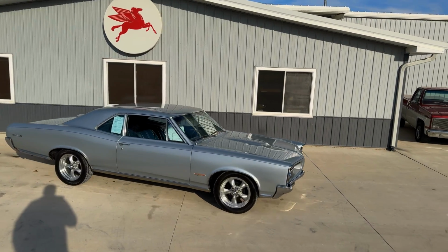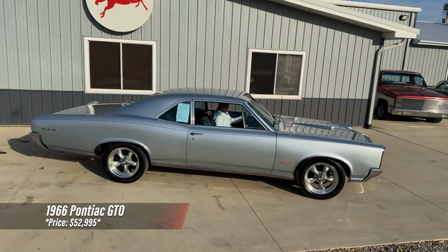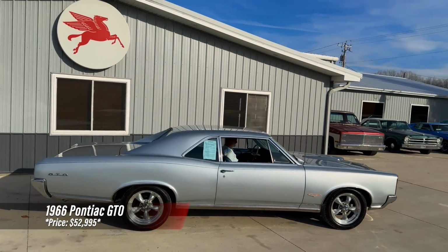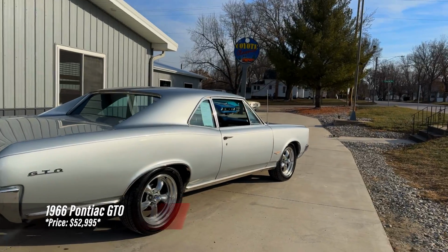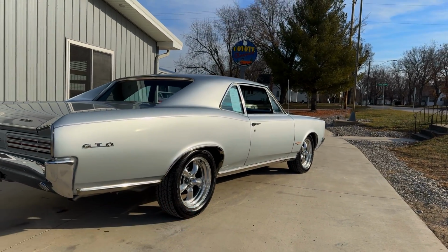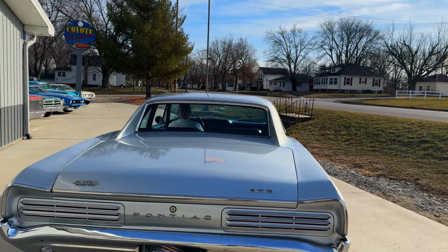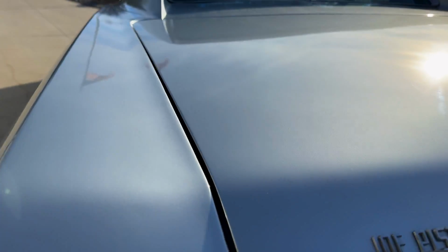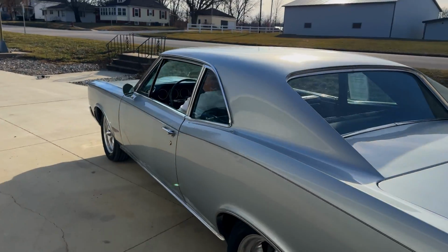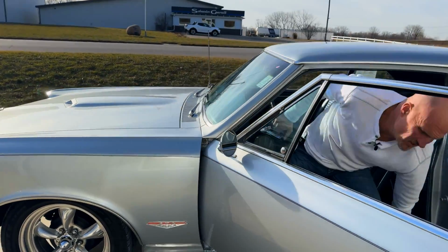Today we're gonna check out and test drive this 1966 Pontiac GTO. Now this is just a real low mileage survivor. Beautiful color. Wichita Falls is where this thing was bought new. Nothing crazy for exhaust, is it? No.